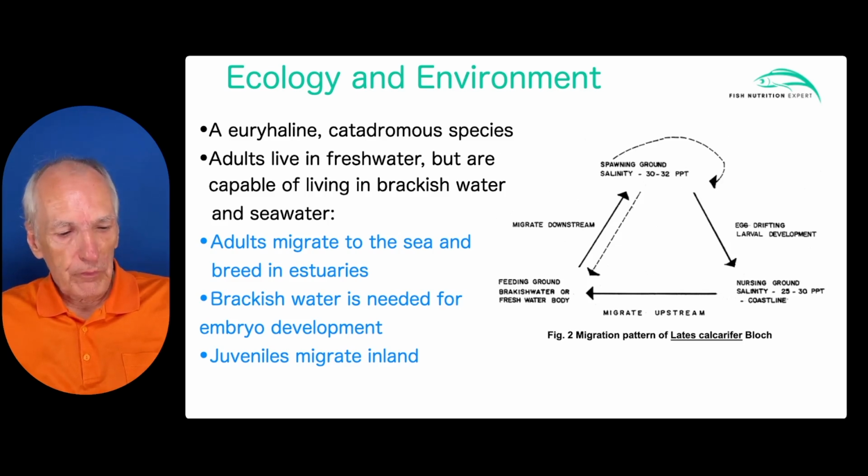Then, as the fish grow, they migrate upstream, and then the feeding ground for post-juveniles is in brackish water or freshwater bodies. And we have seen Asian sea bass in Thailand living essentially wild, 100 kilometers or maybe even 150 kilometers inland from the sea.